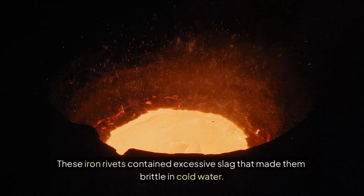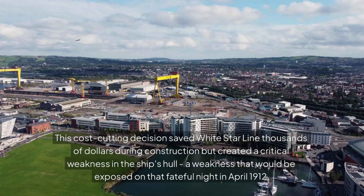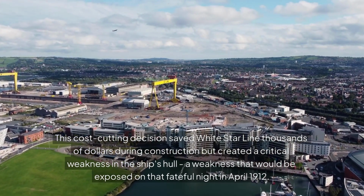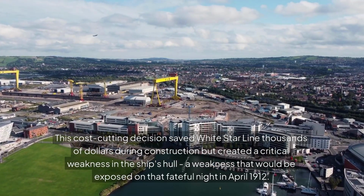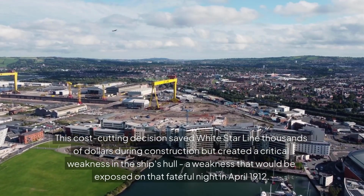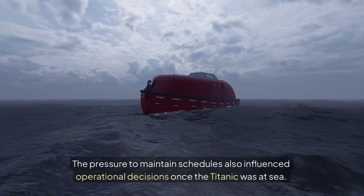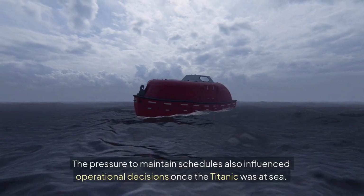These iron rivets contained excessive slag that made them brittle in cold water. This cost-cutting decision saved White Star Line thousands of dollars during construction, but created a critical weakness in the ship's hull, a weakness that would be exposed on that fateful night in April 1912. The pressure to maintain schedules also influenced operational decisions once the Titanic was at sea.